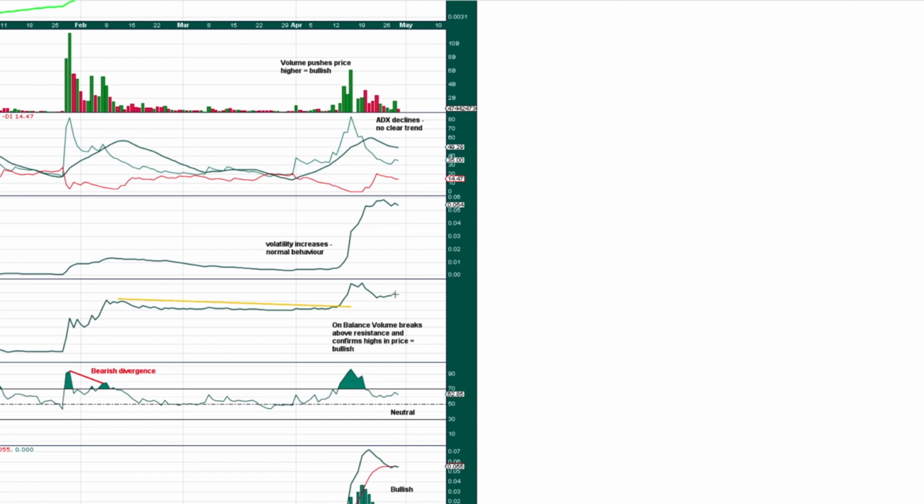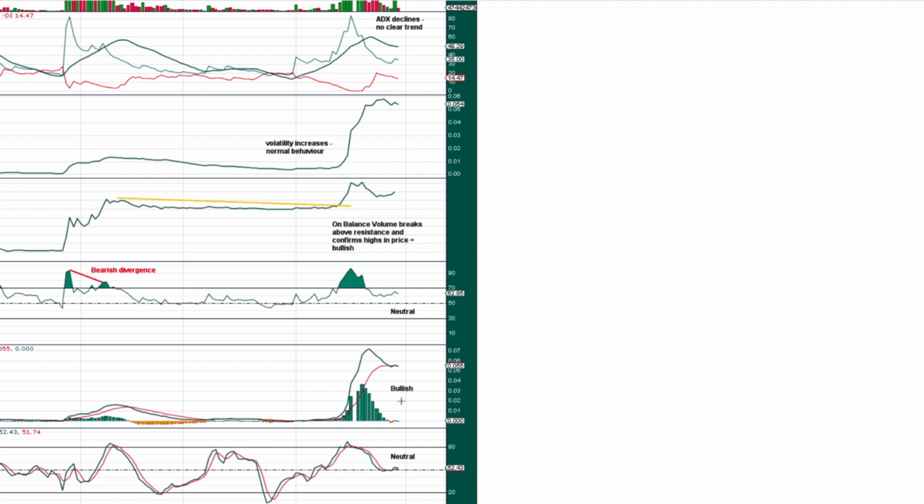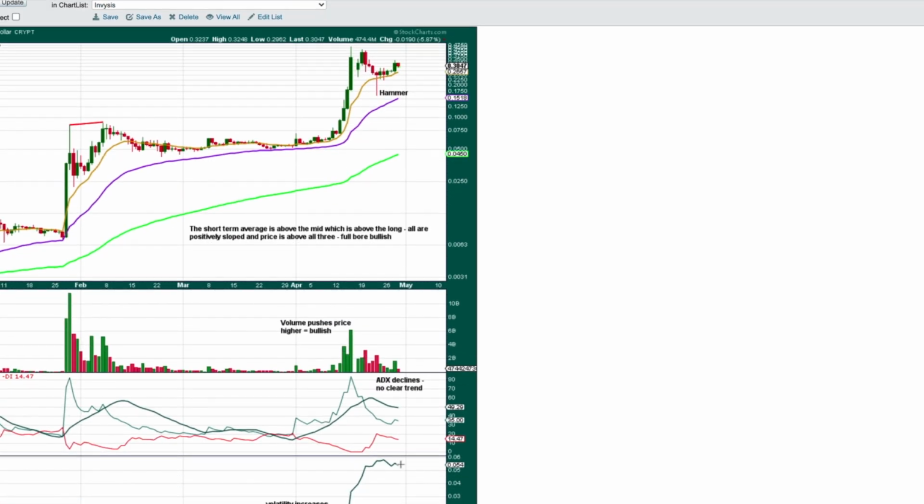It's confirming highs in price back here. We haven't got new highs yet, so that's not of a concern. RSI is well in neutral territory, plenty of room for price to rise or fall. Is MACD still bullish? Well, neutral to bullish. And stochastics neutral. And the moving average situation is still full ball bullish.